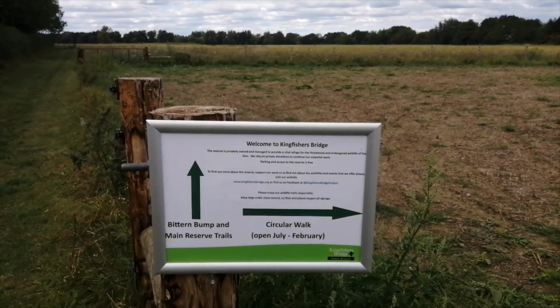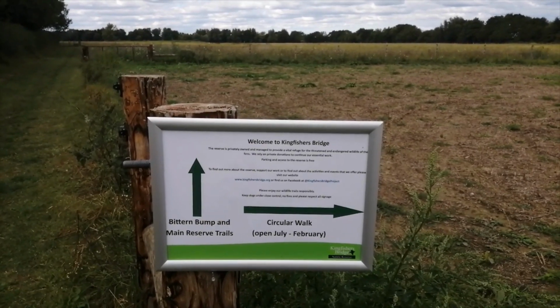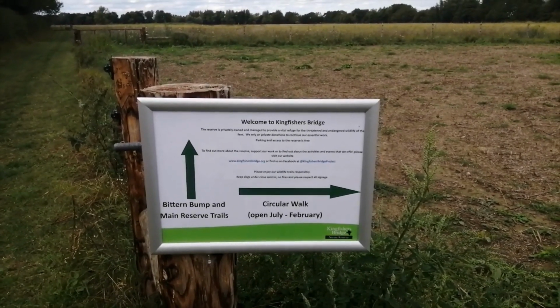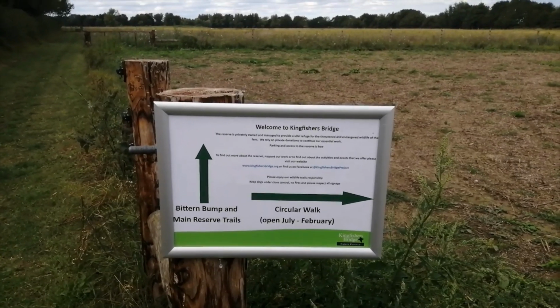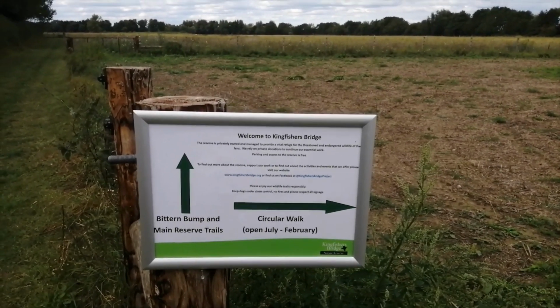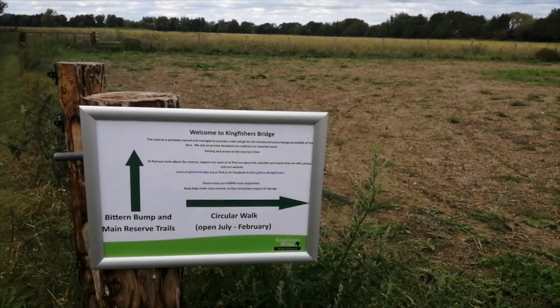So there is a much bigger National Trust property out in this area which is very popular and we've visited many times, but this is something called Kingfishers Bridge. It's privately owned and provides a refuge for threatened and endangered wildlife of the Fens. So they've reintroduced a natural habitat into this area and reintroduced lots of natural species that had disappeared from the Fenland.